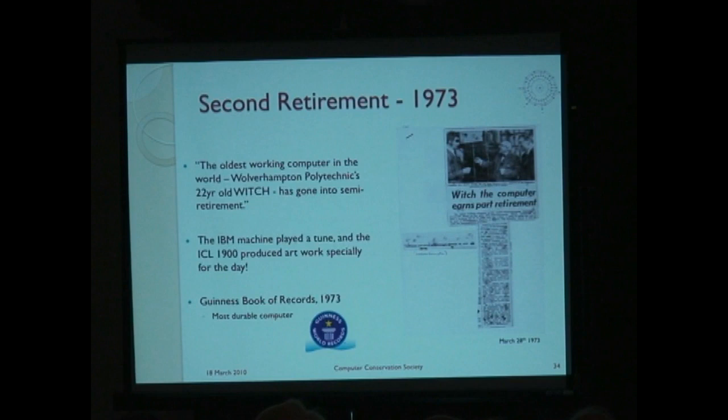Right, now 1973. 1973 is the machine's third retirement. It had been working for 22 years at Wolverhampton at that stage. One of the reasons they give for the retirement is its increasing unreliability. And I think you'll see when Tony talks that some of the techniques they used to maintain the machine weren't ideal. By which stage they'd also bought an IBM machine for the college, a 1900, I think it was a 1904.